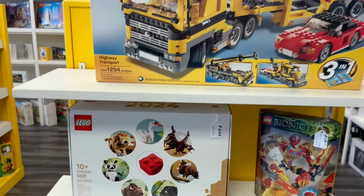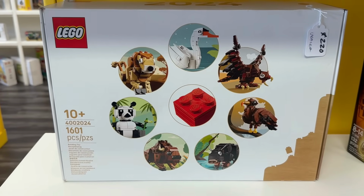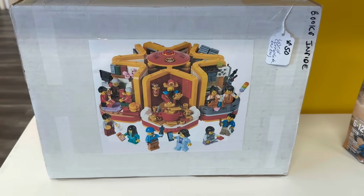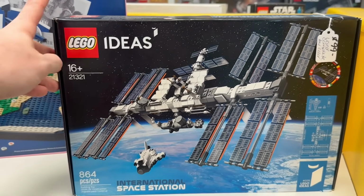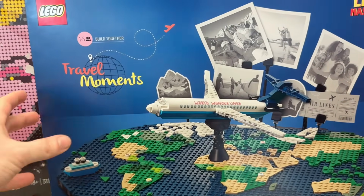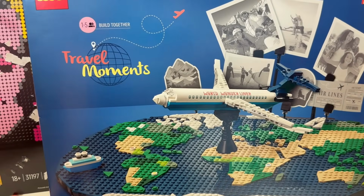It's going on quite a ways back. Here we have another really interesting one. I think this was an employee gift with the animals. Yeah, they said employee gift. That's pretty cool. Here's another one that I am not familiar with, but looks interesting. And then we have the Icons Tranquil Garden, which we did see built in the first portion of the video. Here's the International Space Station from LEGO Ideas. This is the Travel Moments set, so shout out to Duck Bricks. This was their winning build from LEGO Masters Season 4 that got turned into a set.